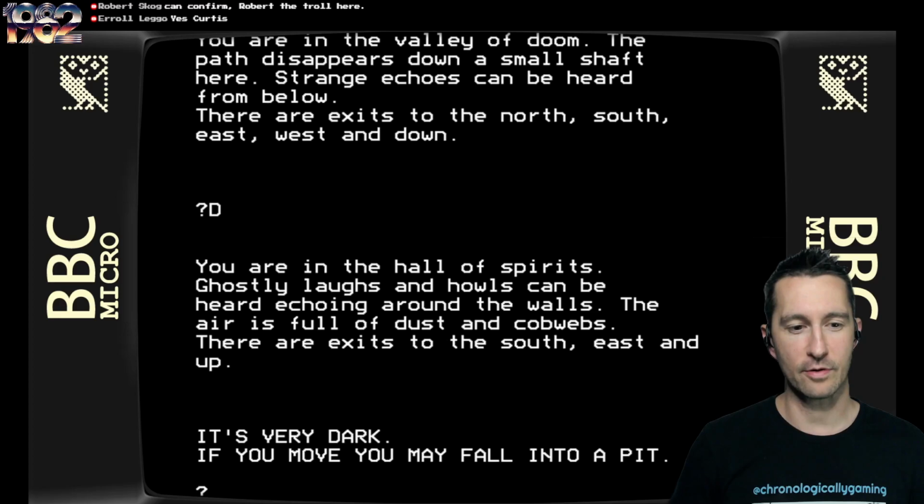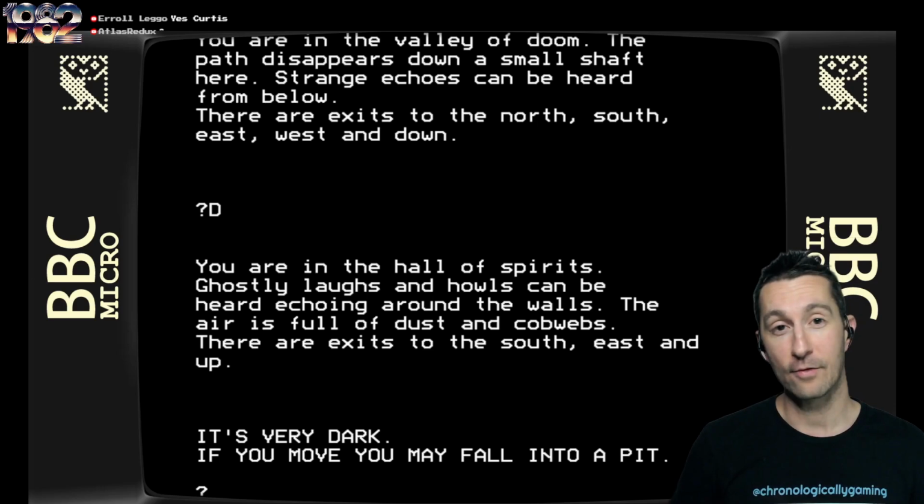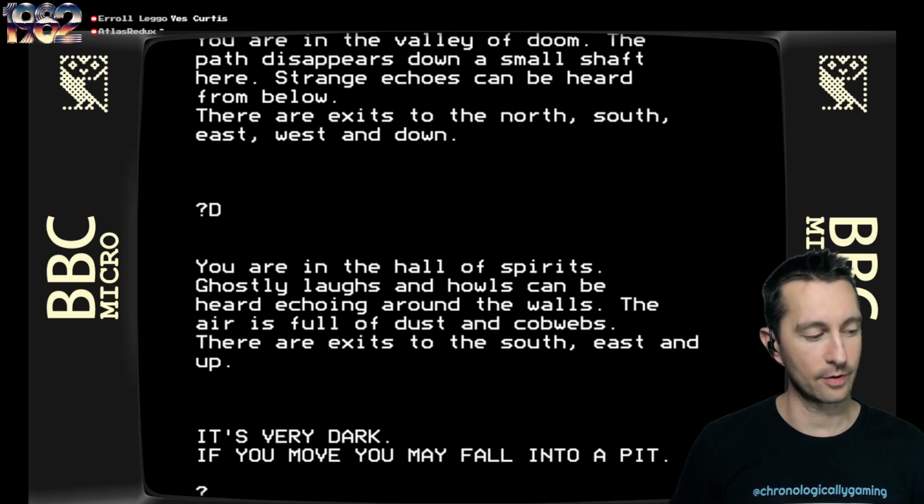We're in the Hall of Spirits. Ghostly laughs and howls can be heard echoing around the halls. The air is full of dust and cobwebs. It's very dark. If you move, you may fall into a pit and be eaten by a grue. Wrong game. This is not Zork, so we don't get to do that.